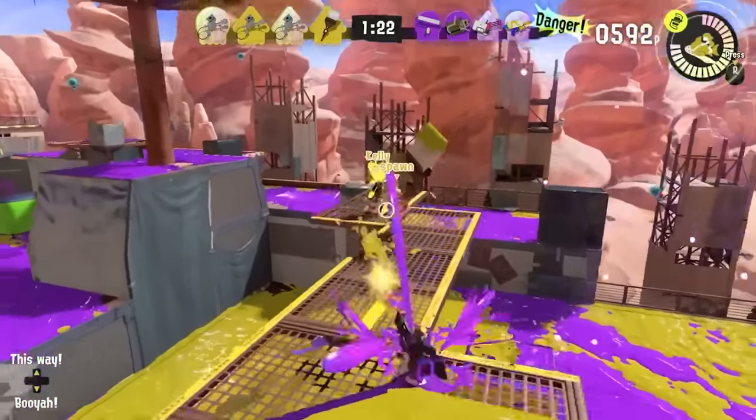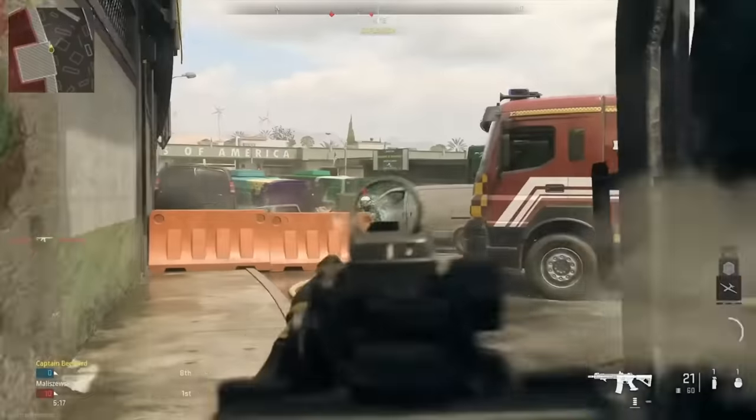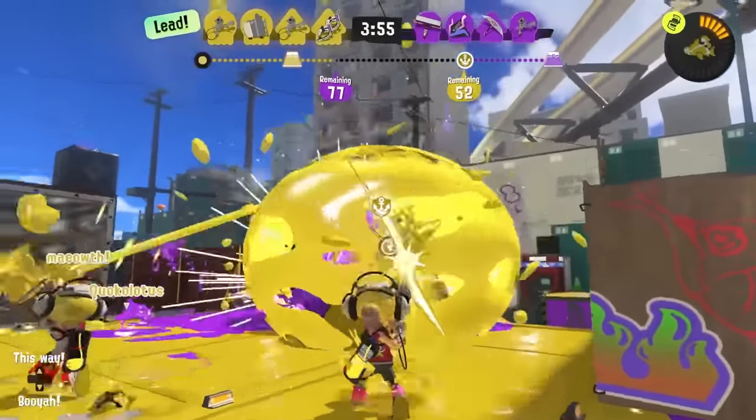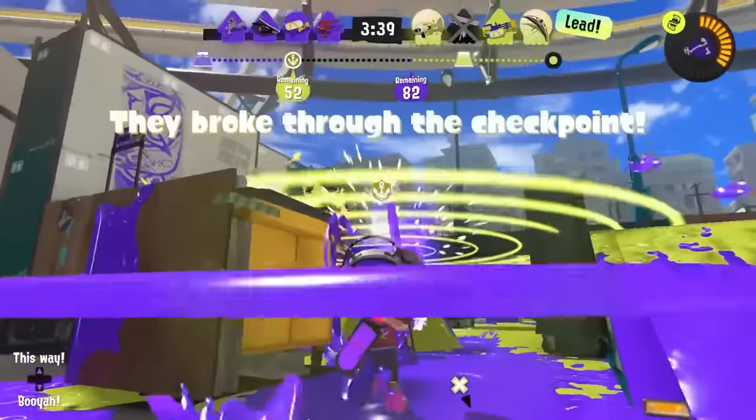If your kid loves playing multiplayer shooter style games, but you don't want to give them Fortnite or Call of Duty, understandable. Lean maybe towards Splatoon 3. It's a shooter, but you shoot paint. It's just a little ink and it's just fun.